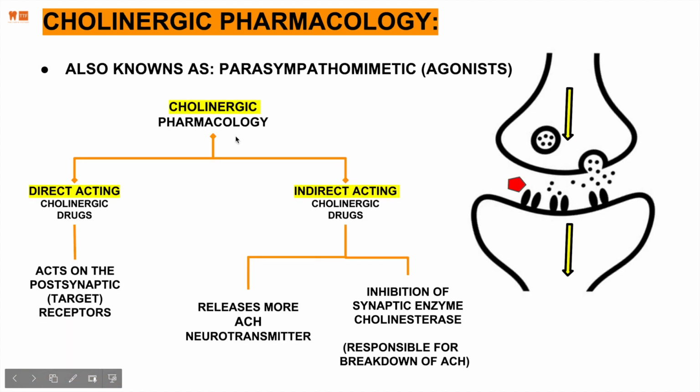Okay, let's dive into the pharmacology. By pharmacology, we refer to drugs, the medications, specifically agonists. So we know that cholinergic means parasympathetic, right? When these drugs support the parasympathetic nervous system, we call them mimetic. They mimic it. Artificial drugs, synthetic drugs, semi-synthetic drugs that mimic the parasympathetic nervous system are known as cholinergic drugs. And they could be direct acting or indirect acting.